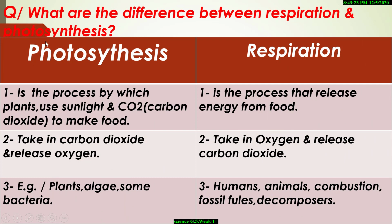What are the differences between respiration and photosynthesis? Photosynthesis is the process by which plants use sunlight and carbon dioxide to make food, but respiration is the process that releases energy from food. Photosynthesis takes in carbon dioxide and releases oxygen, but respiration takes in oxygen and releases carbon dioxide. Photosynthesis is used by plants, algae, and some bacteria. Respiration is used by humans, animals, and decomposers, and combustion of fossil fuels also uses oxygen.